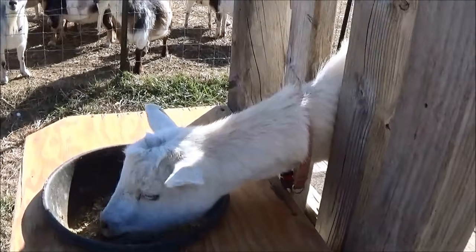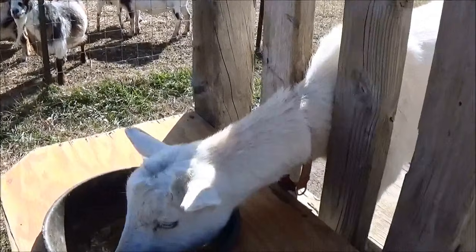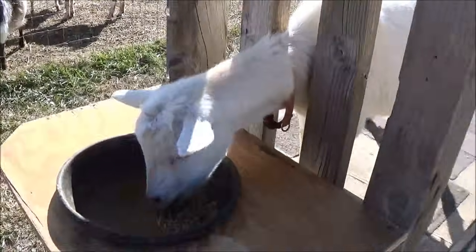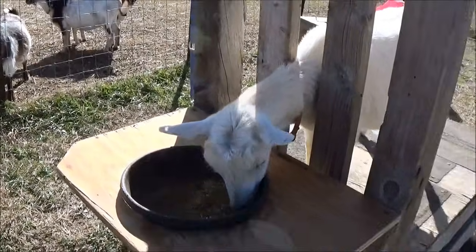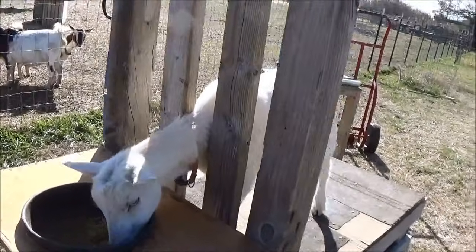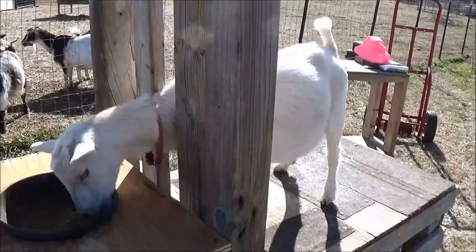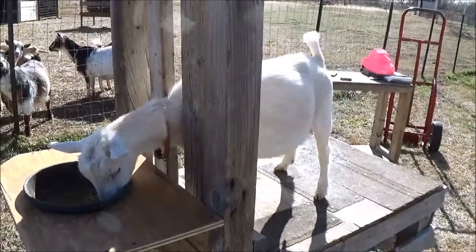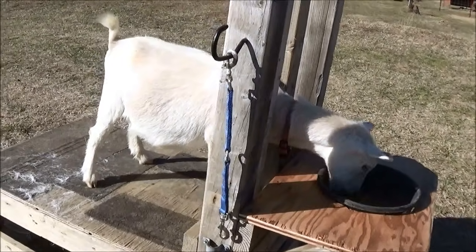The buck that she was bred to also has blue eyes, so there is a 100% chance of getting blue-eyed kids. Snow is polled, so we do have a 50% chance of getting polled kids. So if anybody's in the market, you gotta let me know. But she is absolutely gorgeous.